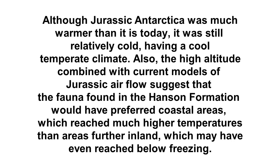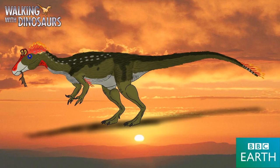Current models of Jurassic airflow in the high altitude of the Hansen Formation indicate that Cryolophosaurus and the rest of the Hansen flora and fauna likely lived more along coastal areas, which likely never dropped below freezing, as opposed to the much harsher conditions further inland. Given how relatively cold its environment was at the time, it's likely that Cryolophosaurus had a covering of filaments to help keep it warm.